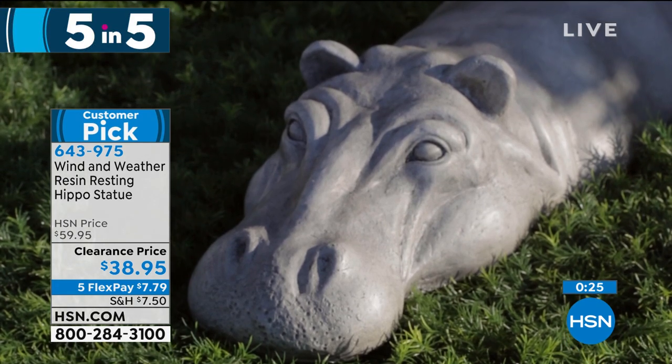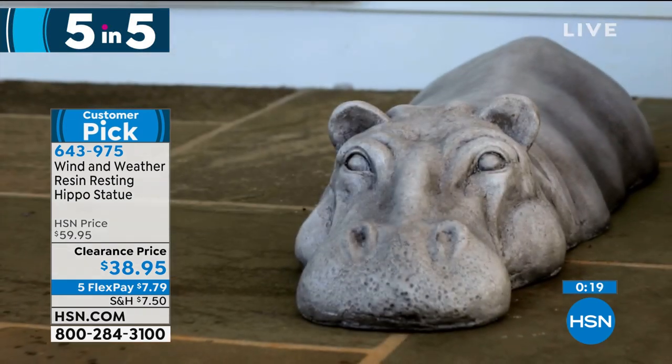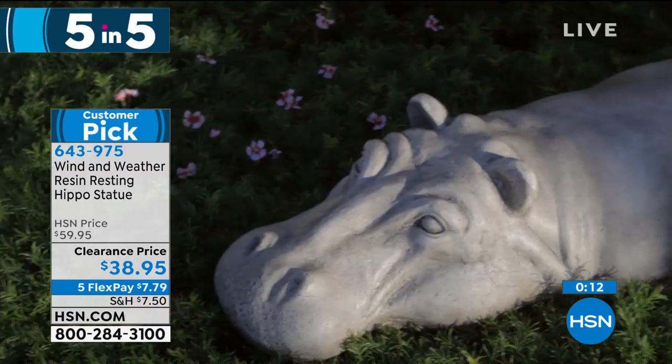Yeah. And he's adorable, so feel free to, like your gnome, name your hippo as well. You can put him on your front porch too if you'd like. He always looks like he's just kind of resting in the water. I love that. Matt Davis, you want one of those, don't you have a birthday coming up?